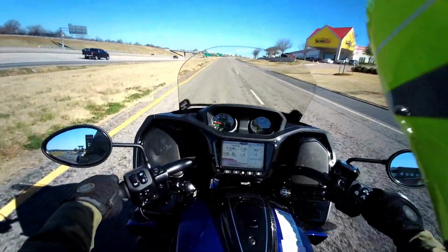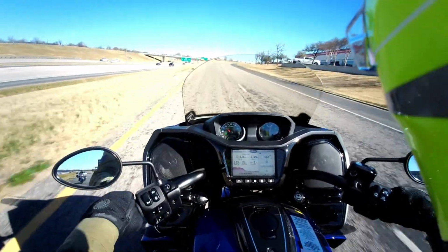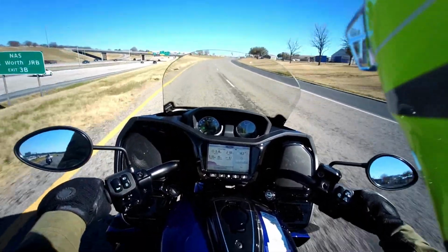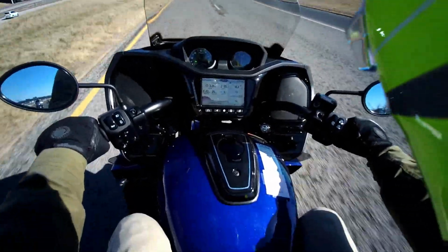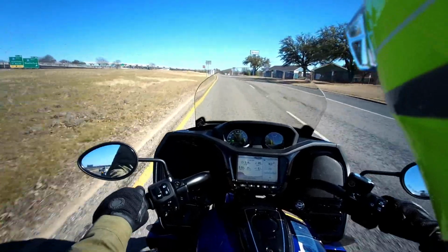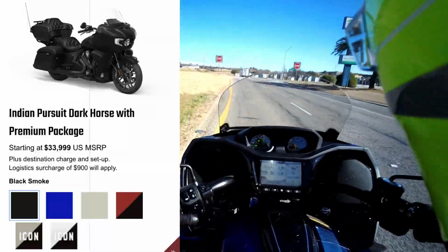This is the all-new 2022 Indian Pursuit. The specific motorcycle is the Indian Pursuit Dark Horse with the premium package. I believe that it starts off around $33,999.